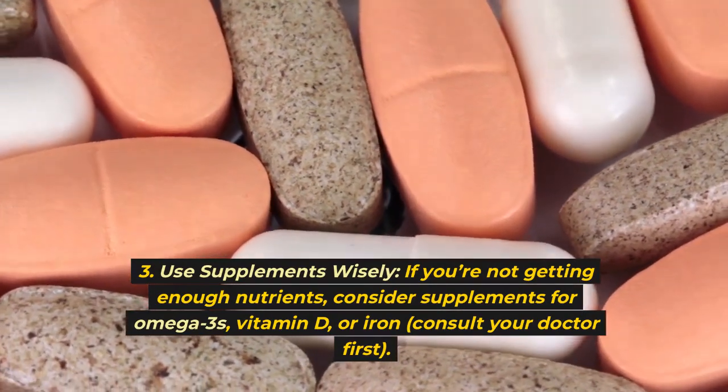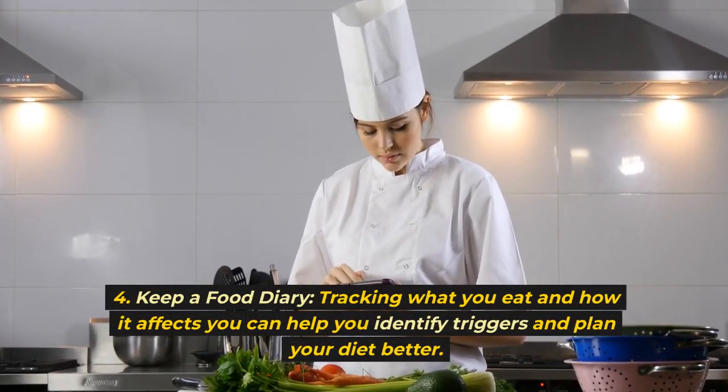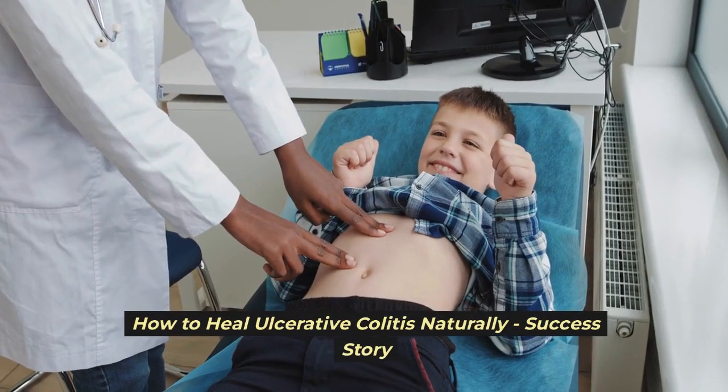Consult your doctor first. 4. Keep a food diary. Tracking what you eat and how it affects you can help you identify triggers and plan your diet better. How to heal ulcerative colitis naturally.